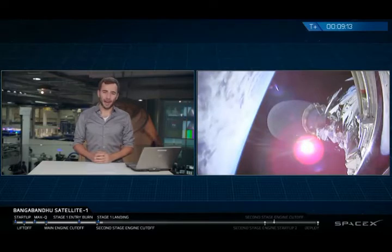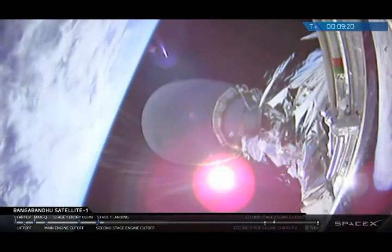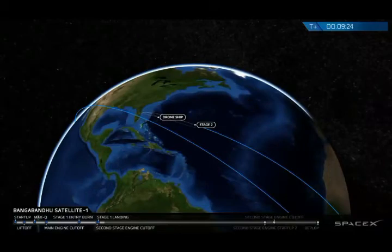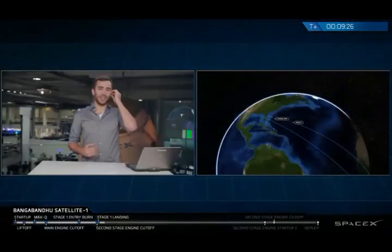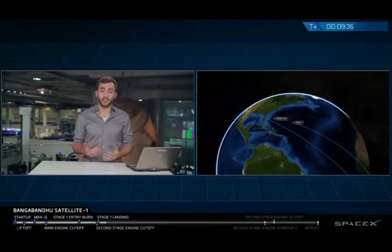While all that was happening, we did have a successful second stage engine cutoff of that second stage carrying Bangabandhu Satellite-1. While we're all very excited here at SpaceX to recover our 25th booster, the primary mission is still to bring Bangabandhu Satellite-1 into geostationary transfer orbit. Right now, everything's looking good from that second stage.